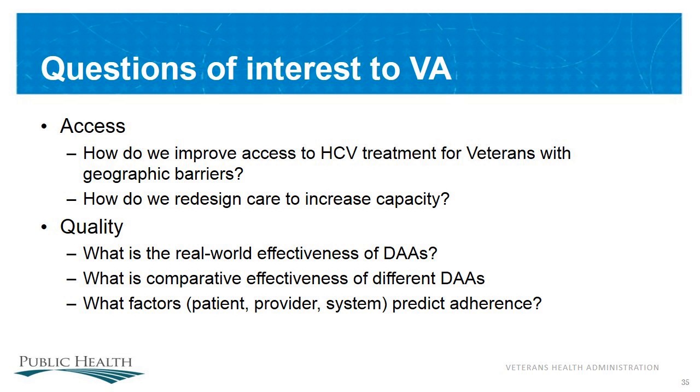Secondly, how do we redesign care to increase capacity? As many of you are no doubt familiar with the work of Sanjeev Arora in New Mexico and Project ECHO, and they have, when I was there last, 3 hepatologists for 34,000 patients. VA is in somewhat of an analogous position. There's not enough hepatologists in the known universe to treat all the hep C patients. So what do we do about that? And then just to go to some themes that were expressed before, what is the real-world effectiveness? And I'll show you some data related to boceprevir and telaprevir on that in a minute.